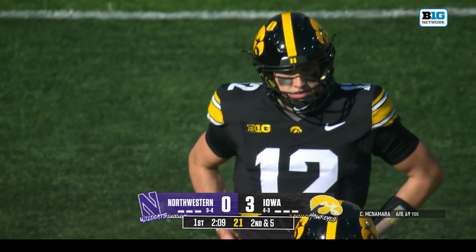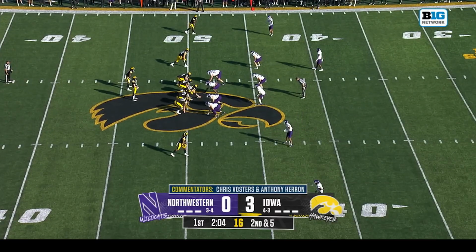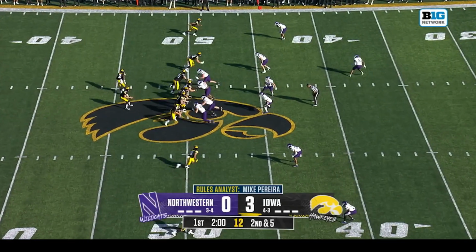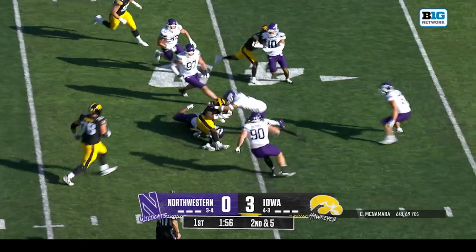McNamara's had certain games where he's been precise and accurate, completing 80% here, 70% there. He's also had games like we saw last week, where he's completing less than 50% of his passes. 2nd down, check down. Kaleb Johson.